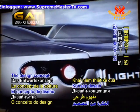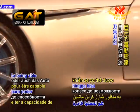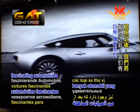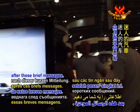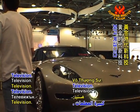The design concept of the Lightning GT, from placing an electric motor in each wheel to being able to power up the car in just 10 minutes, is simply astounding. We'll have more fascinating automobiles to share with you when we return after these brief messages. You are watching Golden Age Technology on Supreme Master Television.